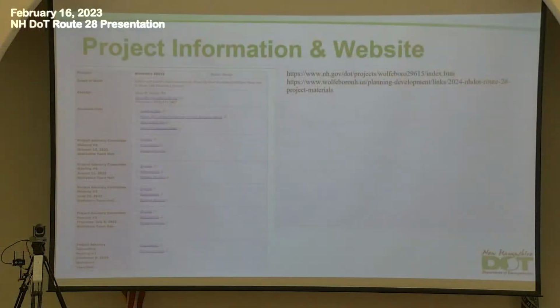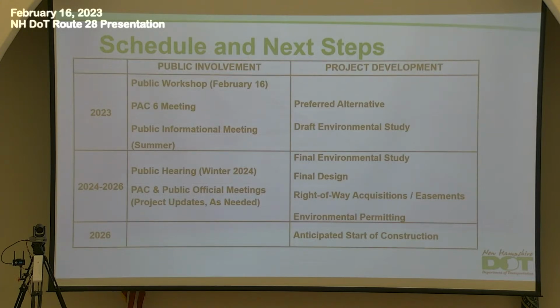But what we're looking for tonight is really to narrow that down so we can come back with a much smaller number of alternatives and narrow it down to a preferred alternative. And then that will lead to a public hearing likely next winter. That'd be the formal public hearing that really would define what the project is going to be. If that gets accepted, that's where we would move the project into final design, spring of '24 through '26, with the permitting and any right-of-way that would be required. So that's the timeline, with a 2026 anticipated construction as you go forward.